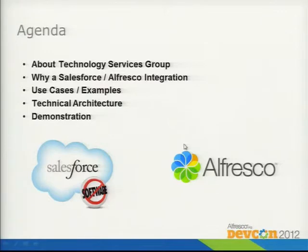All right. A little quick thing about Technology Services Group. Why do a Salesforce Alfresco integration? Kind of talk about some of the reasons why or benefits of that. Some high-level use cases and examples of how the integration could be helpful from a business case perspective. Technical architecture, how we actually did it. Some of the things you have to consider when developing with both Salesforce and Alfresco. And then I'll do a quick demonstration.